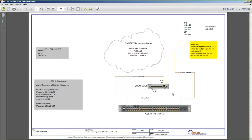The 5506 will do about 50 meg of throughput with everything turned on. If we exceed that, then we start dropping logs, and it becomes a not-so-beneficial scenario for what we're trying to accomplish. So in that case, we use a 5525X, and usually we can do close to 300 meg. I think the technical spec is about 250, but we do 300 meg on that with everything turned on. So we try to size it appropriately. Again, we need to have some interaction to understand what the requirements are for the network, so we can size it appropriately and build it.